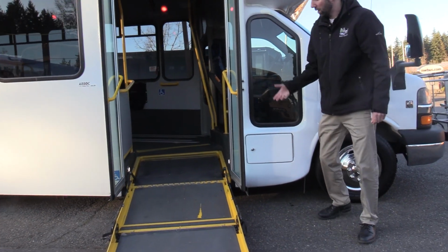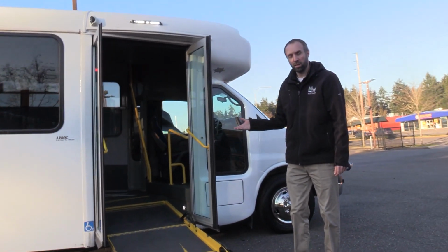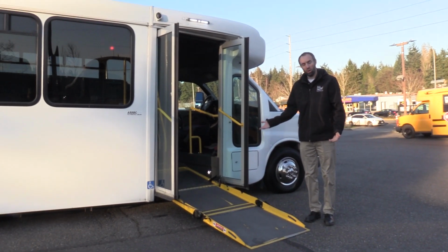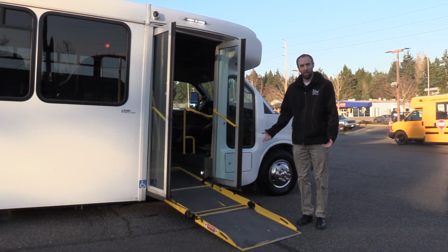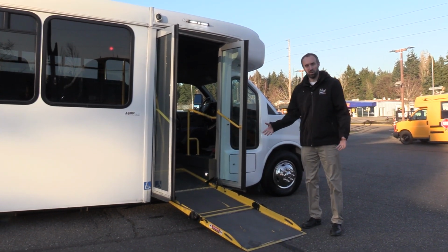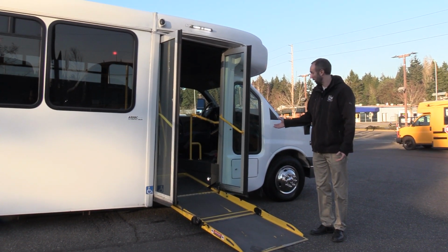Close that up. One thing about the Arboc that makes it unique, if you don't already know, is these buses actually are a low floor bus. They have an air suspension, aka air ride, so you don't have your traditional steel springs under it. It's got airbags at all 4 corners.